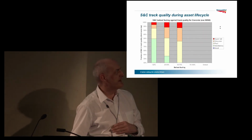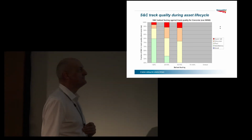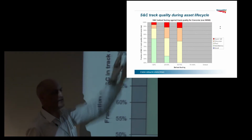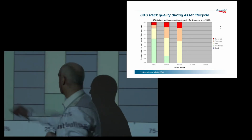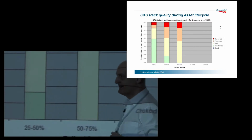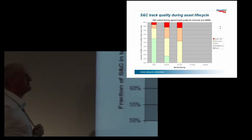Now, the problem appears to be even more extreme for concrete. So this is the first part of its life. Ballast is relatively clean. We still don't have very much in good. That's satisfactory at that point there. But then when it gets a bit older, it seems to go off fairly rapidly as the ballast gets older, until we don't actually have very much older than that.